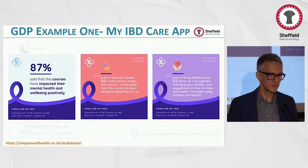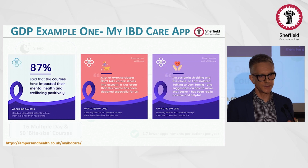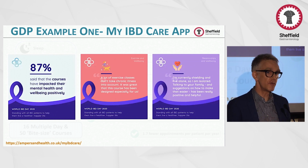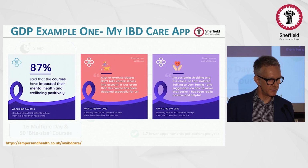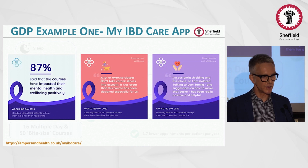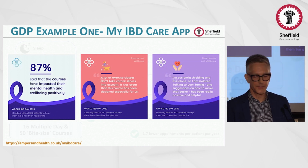And then here are some quotes from patients themselves. So about 87% saying that it impacted their mental health and well-being in a good way, as well as improving exercise. And it was directed to people with chronic health conditions like IBD, so specified towards them, as well as during shielding, increasing that connectivity. So there was some good patient feedback about the app.